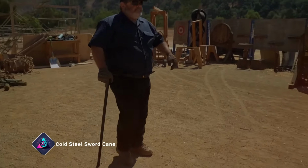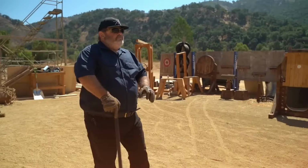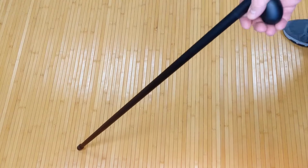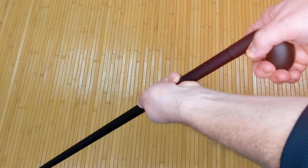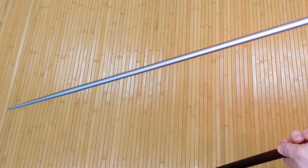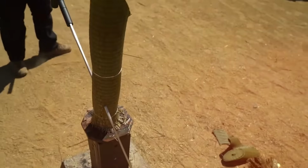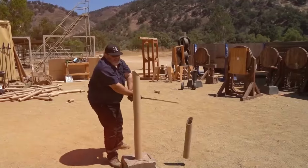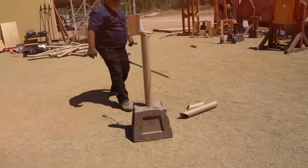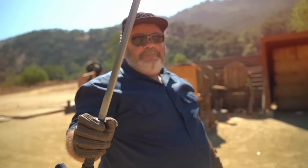Cold Steel Sword Cane. Cold Steel, known for its expertise in edged weapons, has introduced innovations like the Sanmei blade steel and the Triad lock for folding knives. Their sword canes are no exception. The heavy-duty model features a 61 centimeter, 5.5 millimeter thick, 3CR13 stainless steel blade, ideal for deterring threats. The overall length is 95 centimeters, complemented by a nylon handle. For a unique twist, a model with an M1911 style handle is available. You can own the Cold Steel Sword Cane for $133.